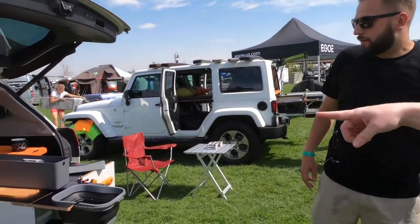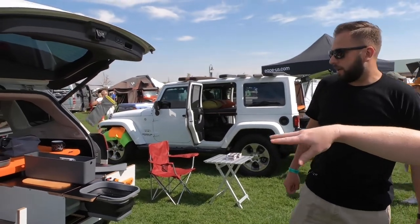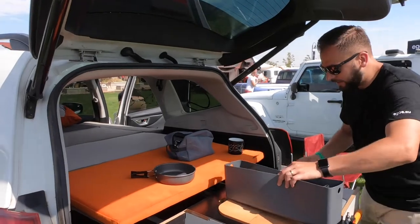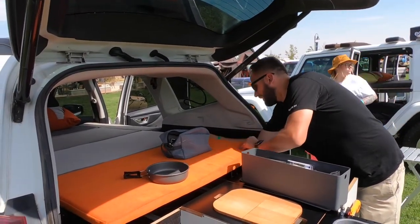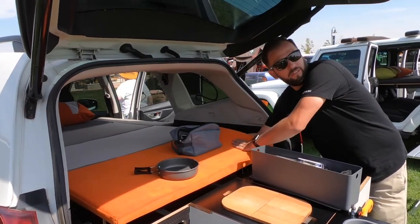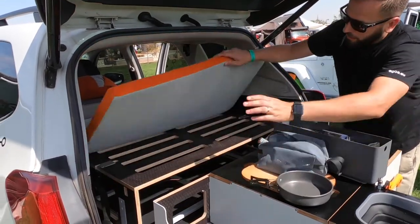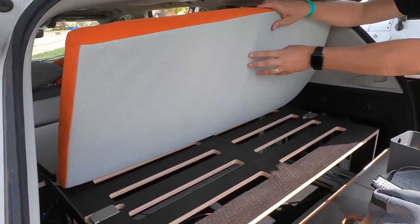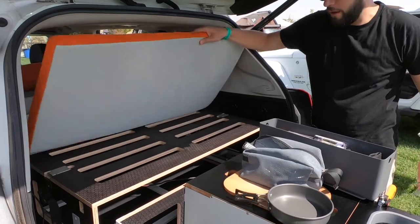And the covers of the bed, can you unzip them and wash them, or are they cleanable? Yes, they are, really easy. They have a zipper on the side that you can uncover. Each of them has a zip. Also, you can use this mattress down here. It's a non-slippery and waterproof material, so you can even put it on the grass and sit on it during the day.